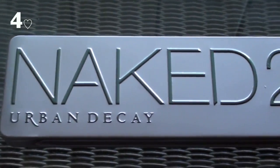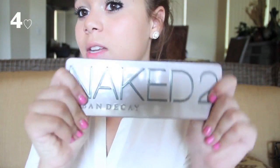So yeah. A tube palette by Urban Decay. Why do I keep doing this? It's a habit of mine, okay? I tilt my head and I'm just like, okay, I don't know. I need to start focusing on you guys and stop checking myself out, okay? So I'm sorry about that.